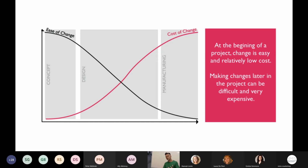During the concept and design phases, things are still slightly fluid, and you can keep visiting the early data, and that's great. But, again very oversimplistically, where these two lines cross is your freeze point. This is where you need to commit to this design. So in summary, at the beginning the project change is easy and relatively low cost. Making changes later in the project can be difficult and very expensive. Now, really obvious, I get that, but it's amazing how many people just charge on through a project without actually doing their homework properly.